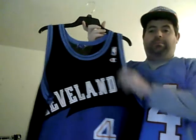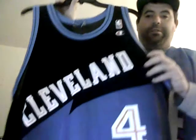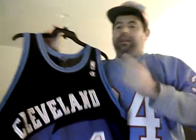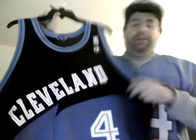But this is a Cleveland Cavaliers from the '90s. This is a Champion replica, but it's a really nice detailed one, and it's a Cleveland Cavaliers Shawn Kemp splash jersey. Now Mitchell and Ness has made the hat for this. They made the shootaround jacket. I forget if they made shirts or whatever with the Cavs from this era from the '90s with the logo and everything, but they never made a jersey. And I always wondered, since they have the rights to Shawn Kemp, why they never made the home and away for this.